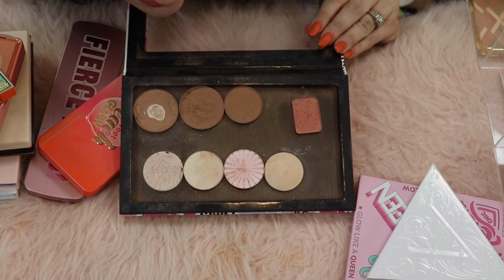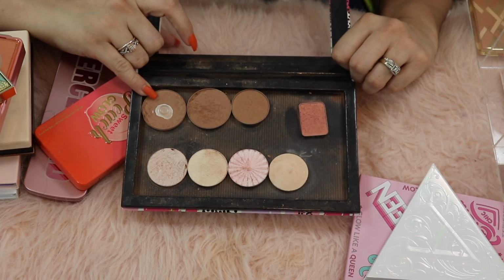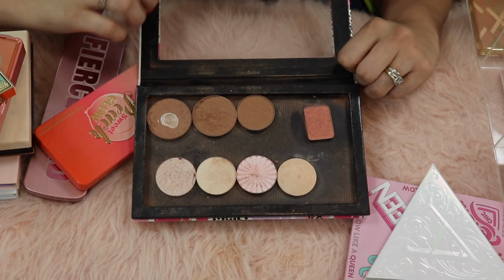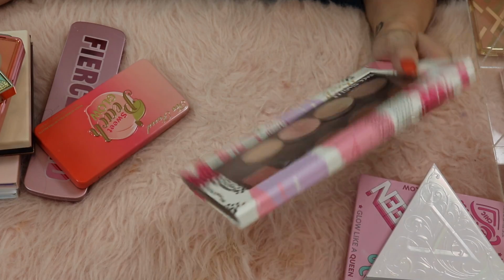Okay, this is my depotted singles, my face singles, like the mini ones. I put them all in this Z palette, but this palette does not bring me joy. I don't know if it was mistakes that I made when I depotted them. They tend to crack a lot. This is 2 weeks worth of use in this bronzer, which is insane. I know it's a mini, but it's crazy. But there's so much powder. I don't know. I like it. I love this Z palette. I think it's so pretty.